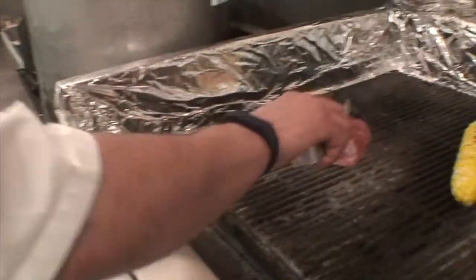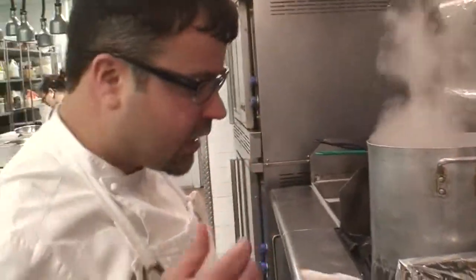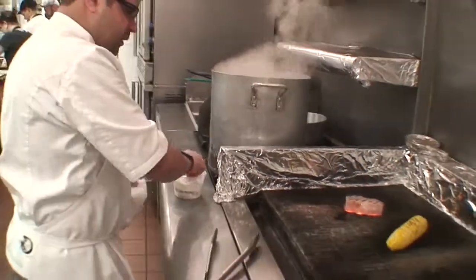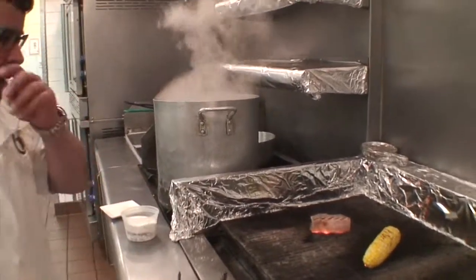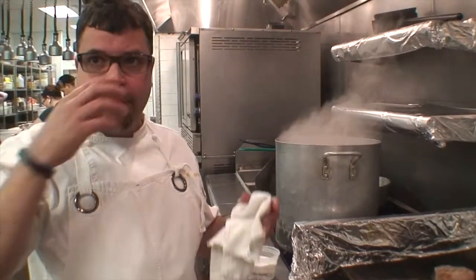We're going to throw that right on the grill. Just like that. Very simply. So we just got this pork in yesterday. We get whole pigs in and we break them down. And what we do is we make our own sausage, we make our own chorizo, our own bacon, our own pancetta.